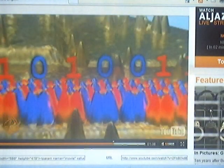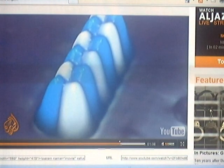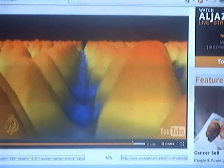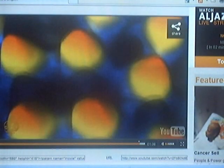But for the moment, the technique has its limitations. It's only stable at minus 268 degrees Celsius. The scientists say they should be able to adapt the technique to work at room temperature. When they do, it could dramatically change the next generation of digital technology.